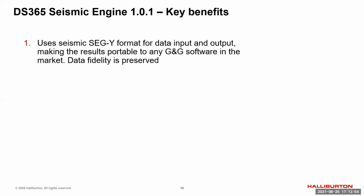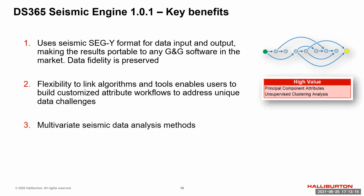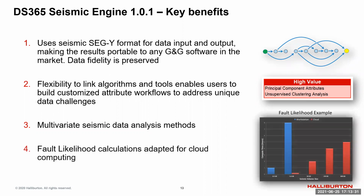So the Seismic Engine will utilize a format type of SegY seismic data. This is an industry standard seismic format. It utilizes the flexibility to link algorithms and tools and enables what you would require of this seismic to perform, as well as multivariate seismic data analysis methods. Okay, so you can do multivariate seismic plots, remove areas that are not of interest to you, as well as for likelihood calculations.